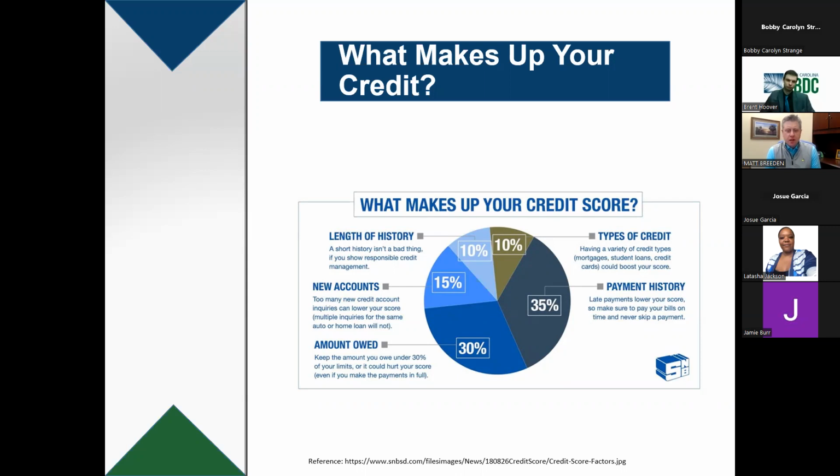So new accounts. One thing that can have a negative impact on your score is constantly opening accounts, closing accounts, opening accounts, closing accounts. Because part of that process is typically the credit inquiries. And so between opening and closing the new accounts and the credit inquiries that go into that process, those can all negatively affect your score.